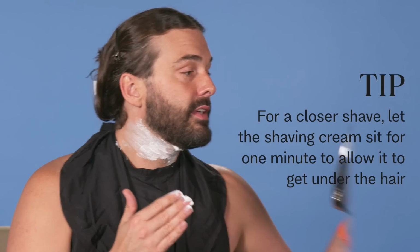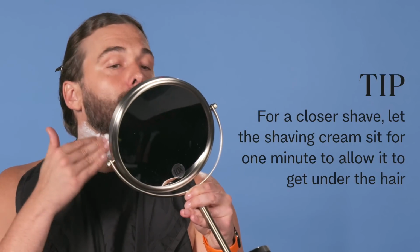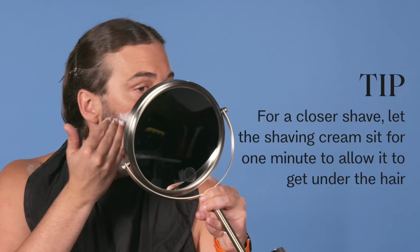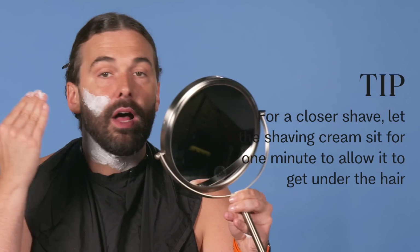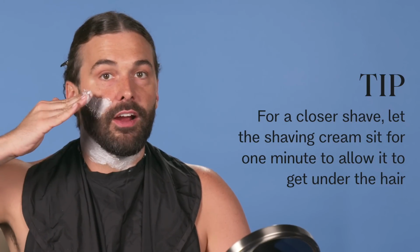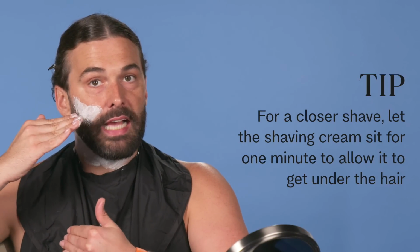So you wanna put the shaving cream on and then let it sit for about a minute. And the reason why we want it to sit for a minute is because the shaving cream will actually work its way under the hair and then expand. So it lifts the hair up so the razor can cut it tighter to the skin. And it's a closer, cleaner shave. So I'm gonna let this sit for a minute.